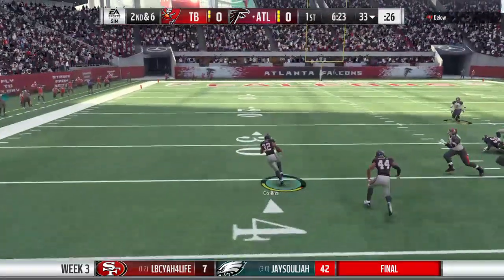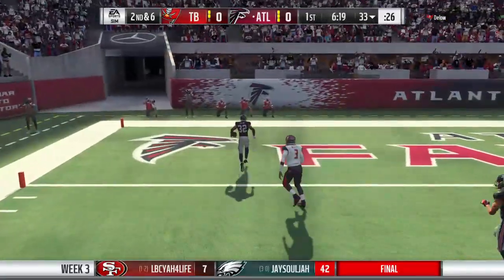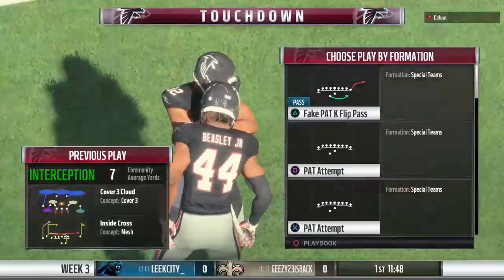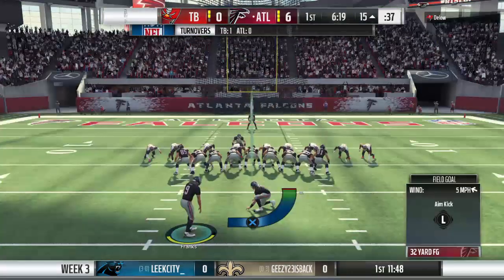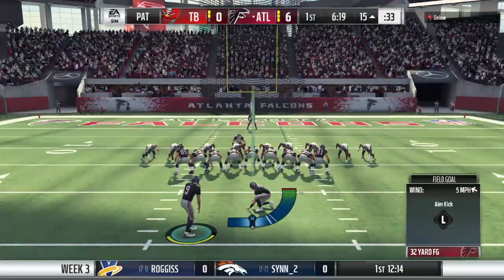He rifles one that's intercepted. Picked off by Jalen Collins. And he takes this one back into the end zone, and the Falcon defense has a touchdown. Making back-to-back weeks now with a pick-6 for him. He had one a week ago.